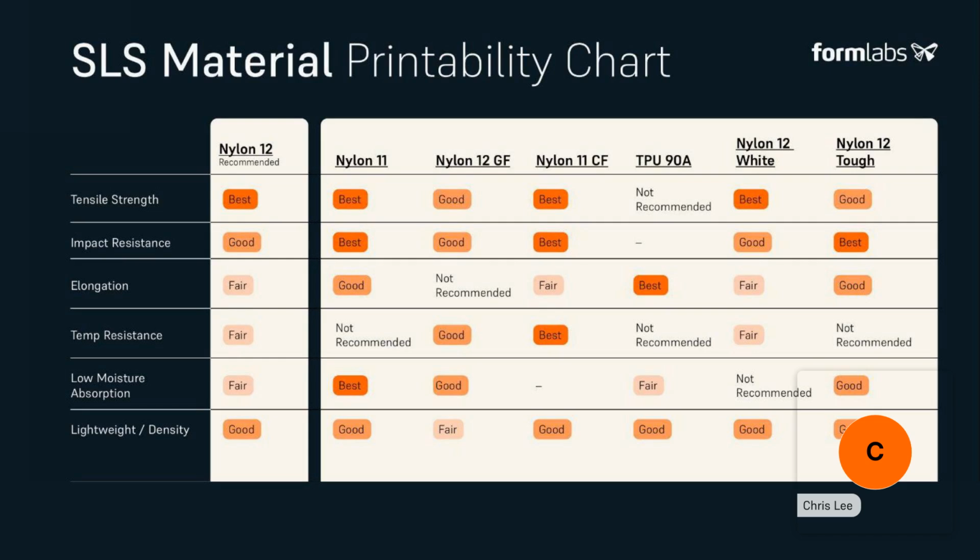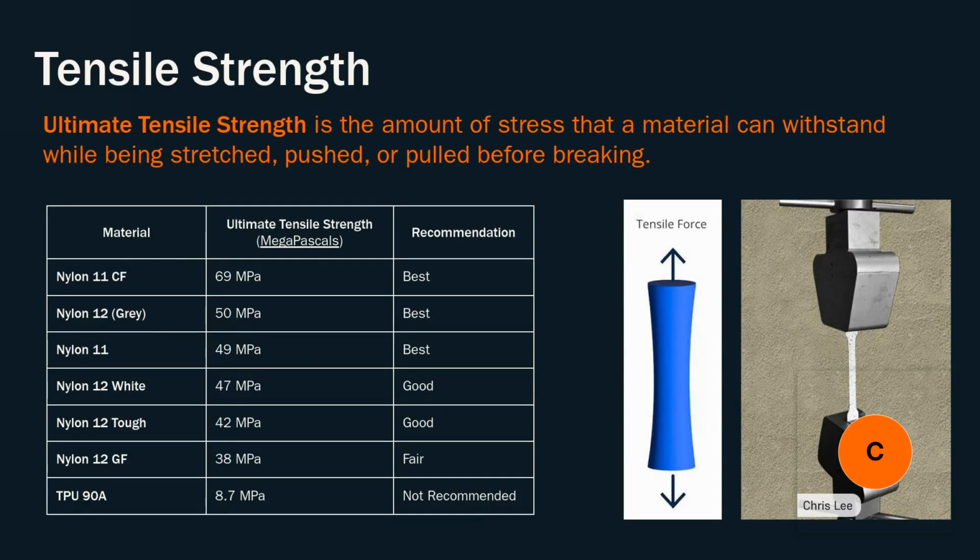This chart here is for the mechanical properties as well as absorption rates and temperature resistance. So pretty straightforward there. I'll go over two of them. Tensile strength. So this is the amount of stress the material can withstand while it's being pulled, before breaking. Nylon 11 CF is going to be the best by far. Just for the Nylon 11 CF, we need to recognize that it's going to be in the XY plane, and there will be printing in certain orientations.